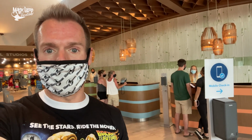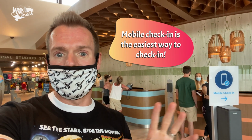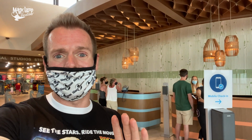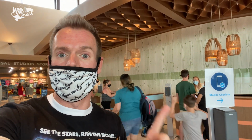Now, right after you come in, if you've done your mobile check-in, right over here you see a sign that says mobile check-in. This is where you're gonna go. It actually makes the process go so much quicker. I actually skipped like 10 people in line because I'd already done the mobile check-in, but this is where you go.